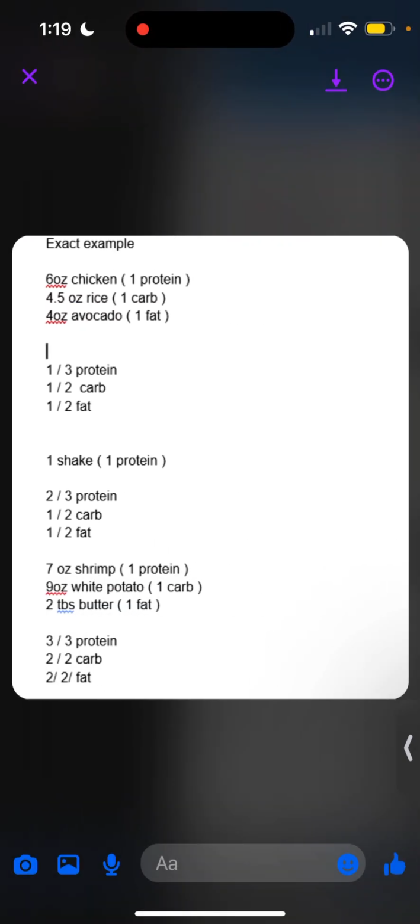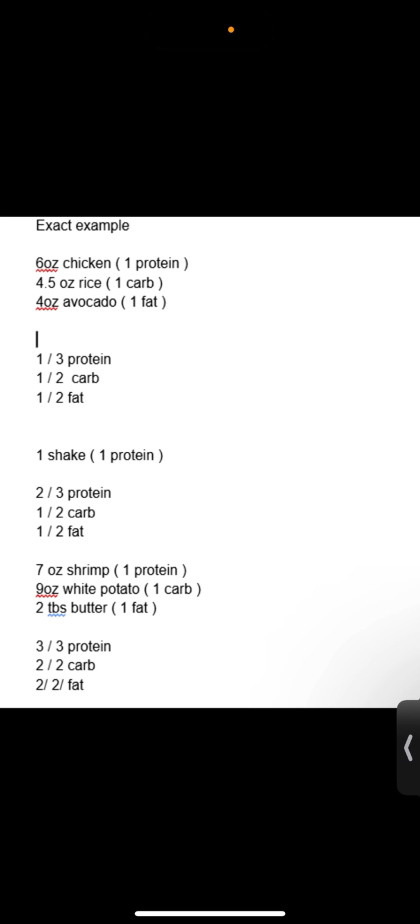And then it depends how many meals you have a day. If you have 3 meals, there would be 3 of these. If you ate 4 times, there would be 4 of these. If you only ate twice, there would be 2 of these. But this is the exact format, okay? And right here, an exact example: 6 ounce chicken, parentheses 1 protein, 4.5 ounces of rice, parentheses 1 carb, 4 ounce avocado, parentheses 1 fat. And this person's at 1 out of 3 protein, 1 out of 2 carb, 1 out of 2 fat.